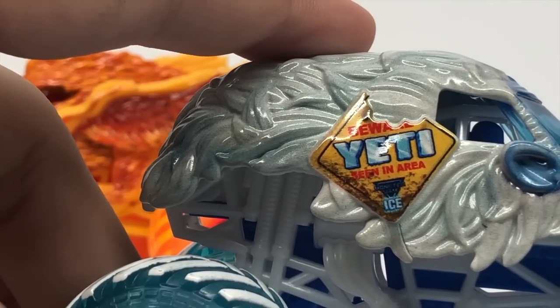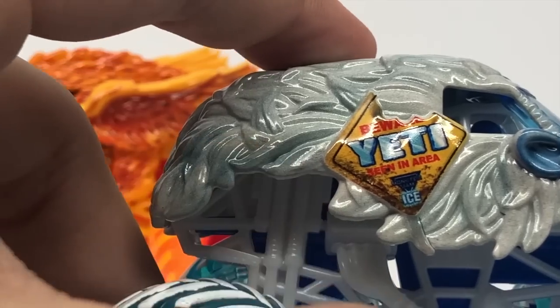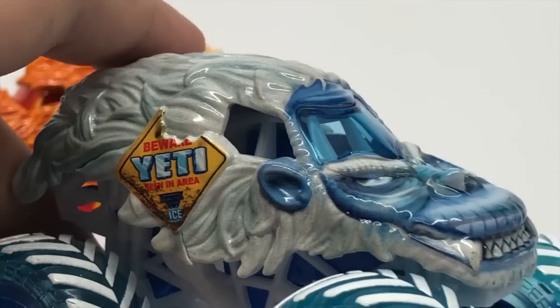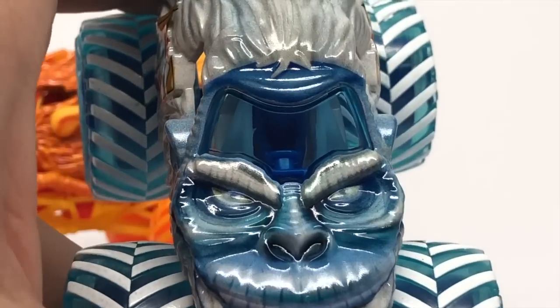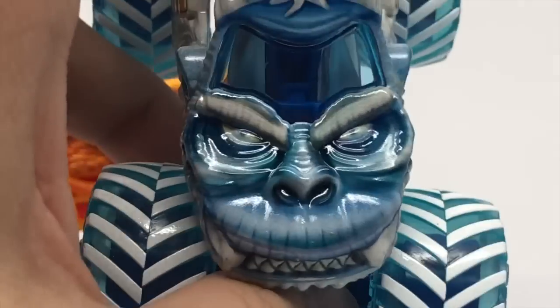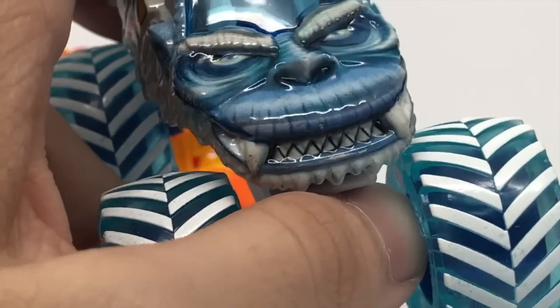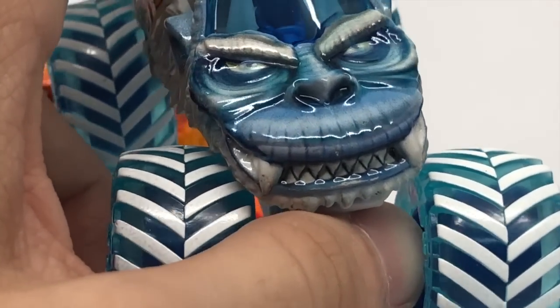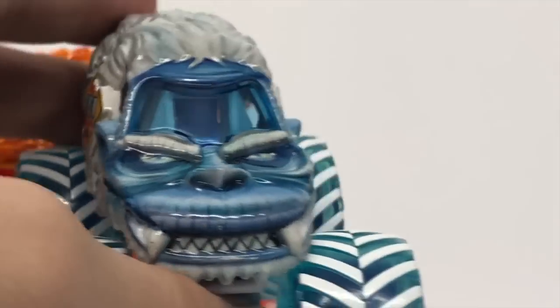There's some dirt on the sign as well. It's kind of hard to see the word "seen." It almost looks like it says "bin," but it is "seen in area." You can see the ear right there, the forehead, and of course the blue window and this nice looking face. So you can see they've got the eyes, the nose, and the sharp teeth, and some more hair on the bottom of its lip. You can see there's some wrinkle details on its top lip right there.